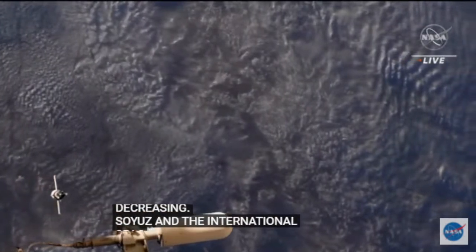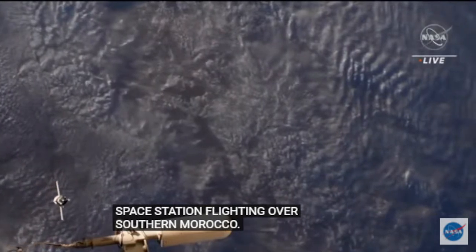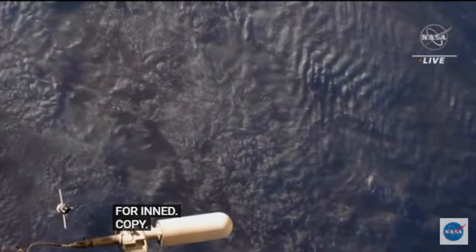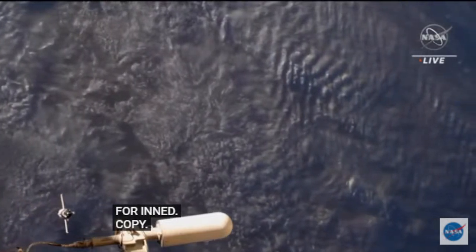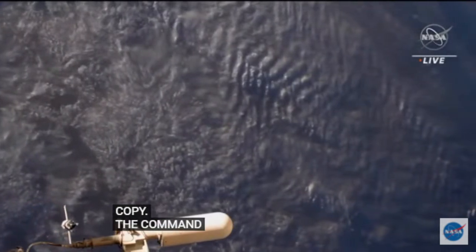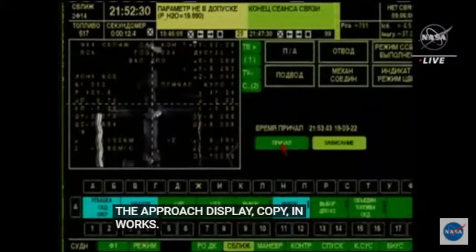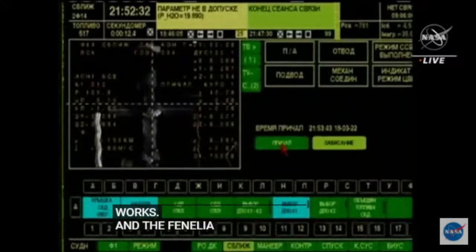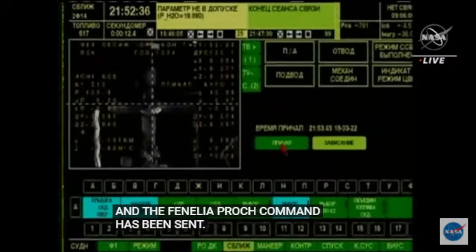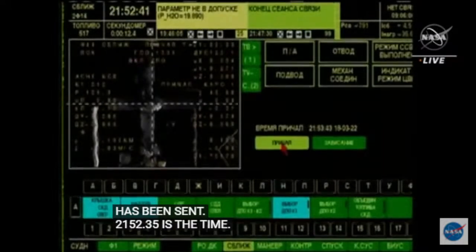Flag is confirmed. Copy. We sent the command final approach from the approach display. Copy in work. And the final approach command has been sent. So the final approach 21:52:35 is the time of the command. Final approach has begun. Copy.